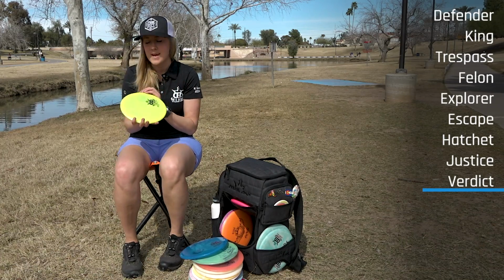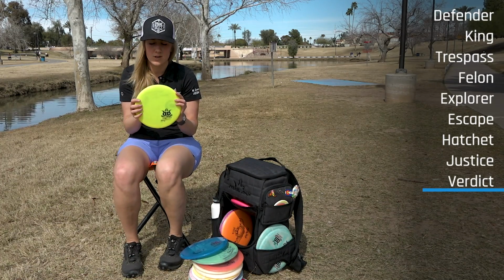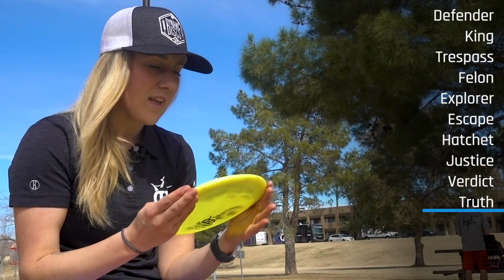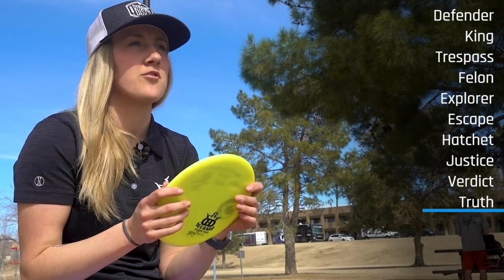Next up, my straight mid-range is my regular Lucid Truth. This is actually an ace disc. I got an ace last year with this, and it's just so straight for me.